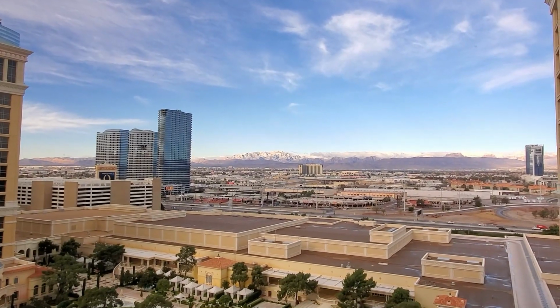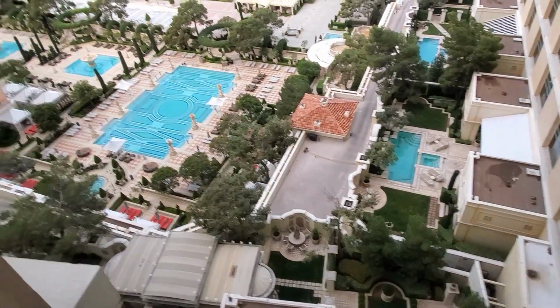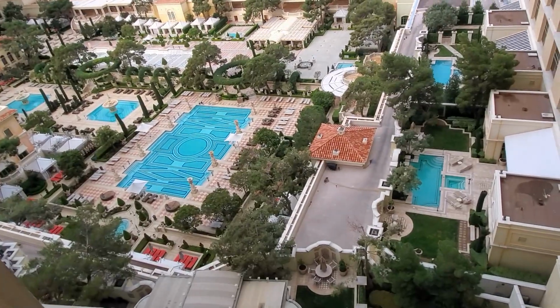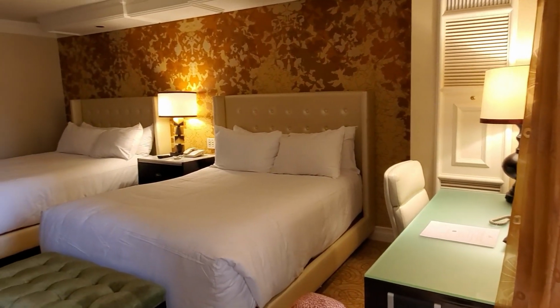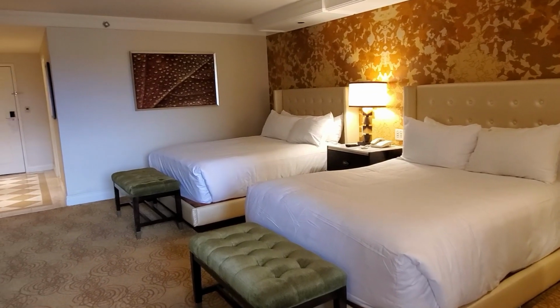I had a good view of the pool. I didn't go to the pool this day, but I have in the past, and it's a very nice pool area. And there's a last look at the resort room with 2 queen beds.